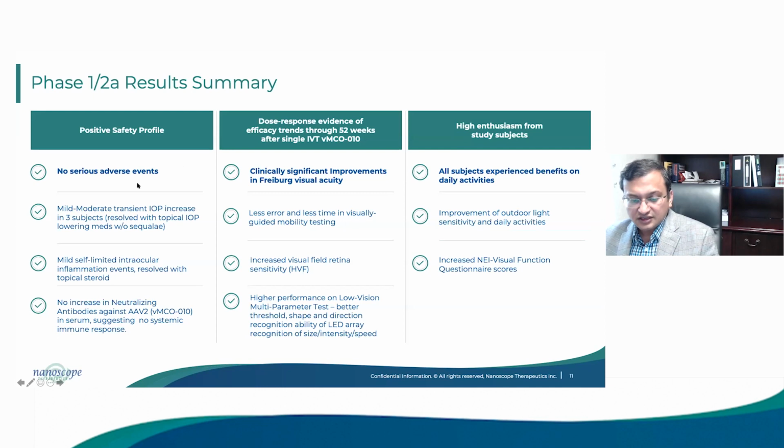There was no serious adverse event. There was mild to moderate IOP increase and intraocular inflammation, both treated with topical eye drops. There was no need for any systemic corticosteroid. And there was no increase in neutralizing antibody level in the 4 weeks after injection.